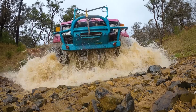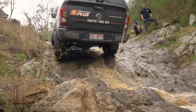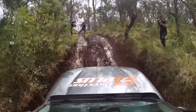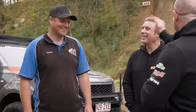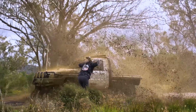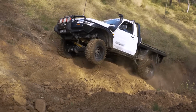We've had an awesome couple of days on the tracks up here in southeast Queensland. It has been fantastic. Huge thank you to Simon and Michael from Direction Plus. We've enjoyed their company, we've had a few laughs, and we've seen their vehicles do some amazing things. Also, a big thanks to Tyler, Lucas and Michelle from the Springs 4x4 Park for having us on their beautiful property. Ladies and gentlemen, put this on your wish list. You've got to get up here and have a crack. This place is just awesome.